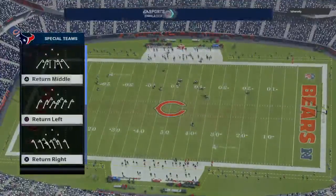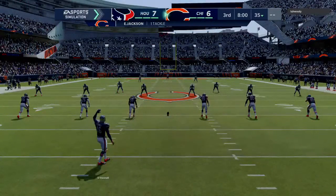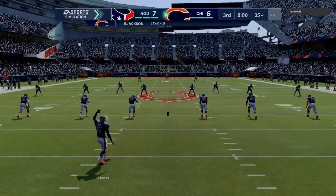As we'll head down to Orlando, that's where we find our man Jonathan Coachman at our EA Sports Halftime Report.